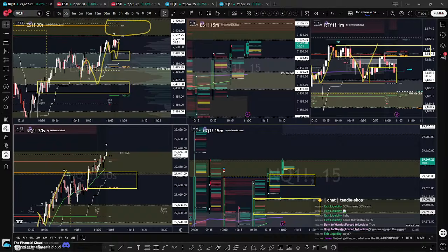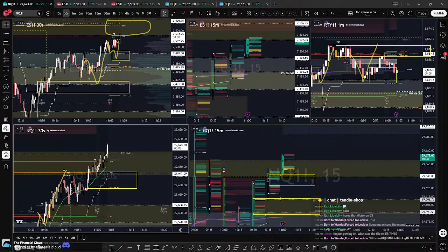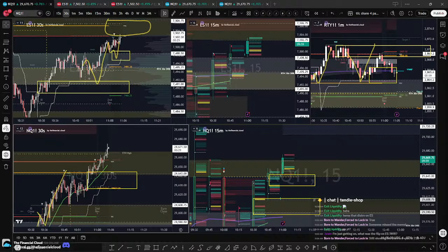US 2-year yield rises to 4.14%, the highest since February 2025. I get filled on my first contract if we hit 504. Let's see if we can do it. Failed.